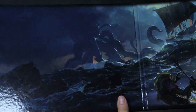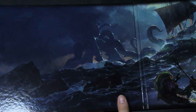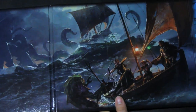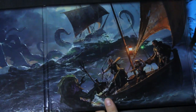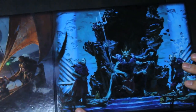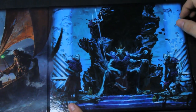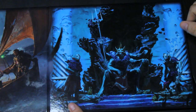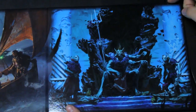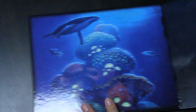Then we have this, I'm not sure if it's supposed to be a kraken or a Cthulhu-like beast or what, but it's attacking this ship as people row away, and the Sahuagin, whatever the fish monsters are, are attacking their little rowboat as they're escaping their ship. And then on the far end, we get these merfolk, some sort of royalty. And I gotta say, it's beautiful. Though blue is my favorite color, so it had a leg up on that one.